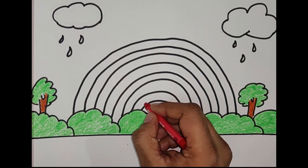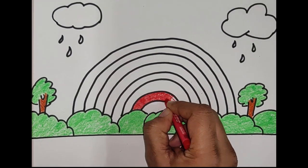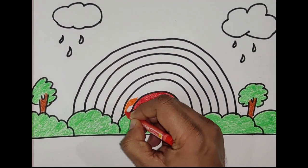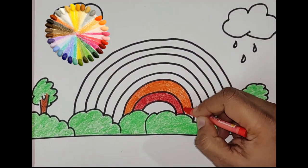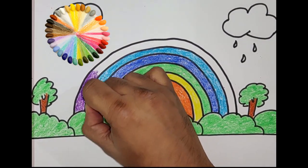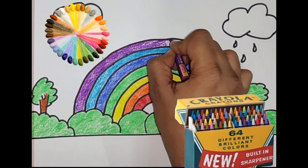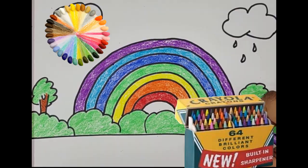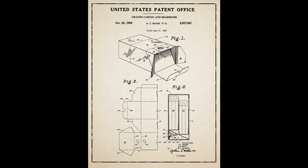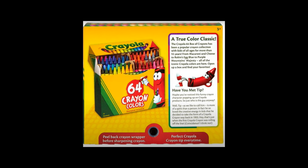Now, throughout the 20th century, crayons became increasingly popular, especially among children. Crayola expanded its range of colors and began to introduce special editions and other products, such as larger crayon boxes with up to 64 colors. In fact, 1958 was the first year that the sharpener was included in the back of the box. It was created, patented, and built into the box of 64. That sharpener on that box is still available today.